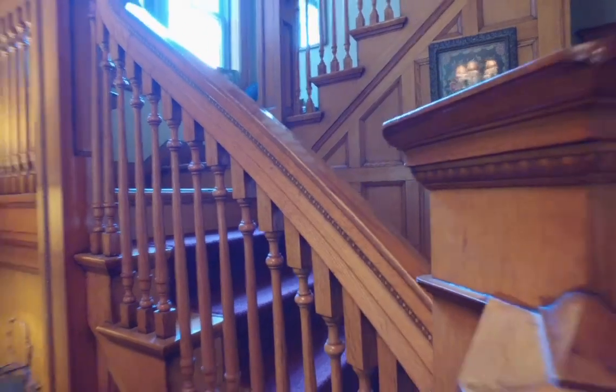But again, you can see at the top there, it's got the column, ionic columns, like the outside of the house does. And we think that perhaps those were cast. We think they might actually be ceramic or something and then painted over, because we don't notice any actual grain in them. That was pointed out to us at some point by a historian.